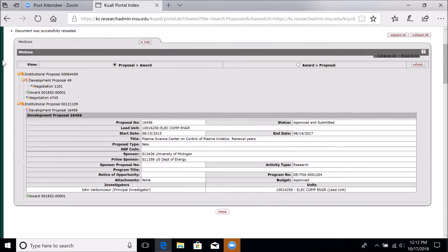Well, Robert, we pulled it up here, so this is the Medusa tab. This is where it links everything together: the institutional proposal that shows what's been funded or not, the award, the negotiation, different things that OSP does. This is an interesting one because this one was plussed up twice since the original PD. When you drill into the Medusa tab, you'll actually see the amendments. And you see multiple awards, so that would be your first funding and then your continuation funding.